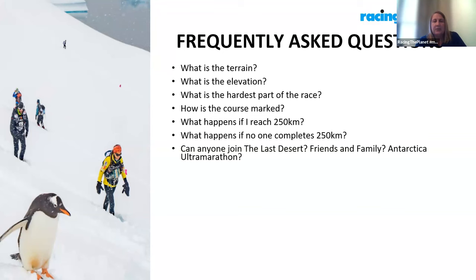Okay, can anyone join the Last Desert, the Friends and Family Experience, or the Antarctic Ultra Marathon? To join the Last Desert, the qualification is that you have to have completed two of our 7-day 250 kilometer ultra marathons. Those can be any races completed from 2003 until the Last Desert 2024 takes part. So you just have to complete two. It doesn't have to be a Four Deserts race.